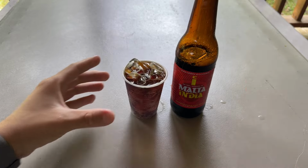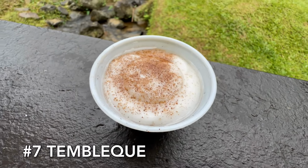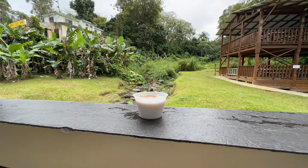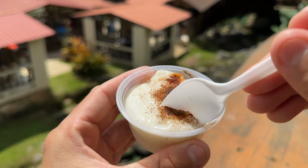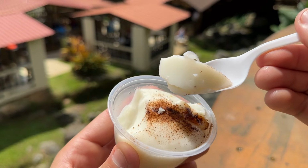And last but not least, we finish off this delicious meal with a traditional Puerto Rican dessert called Tembleque. Tembleque is a coconut milk pudding with a creamy, smooth texture and a delicate coconut flavor. The name Tembleque comes from the Spanish word temblar, which means to tremble, reflecting the dessert's wobbly, gelatin-like consistency.